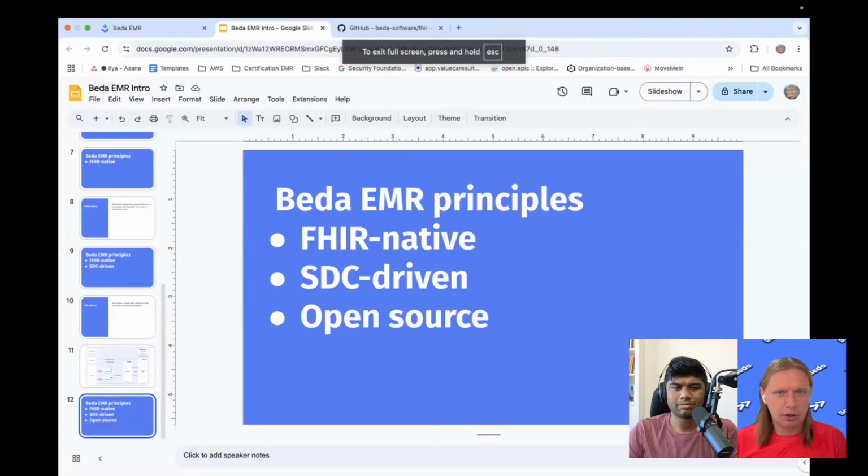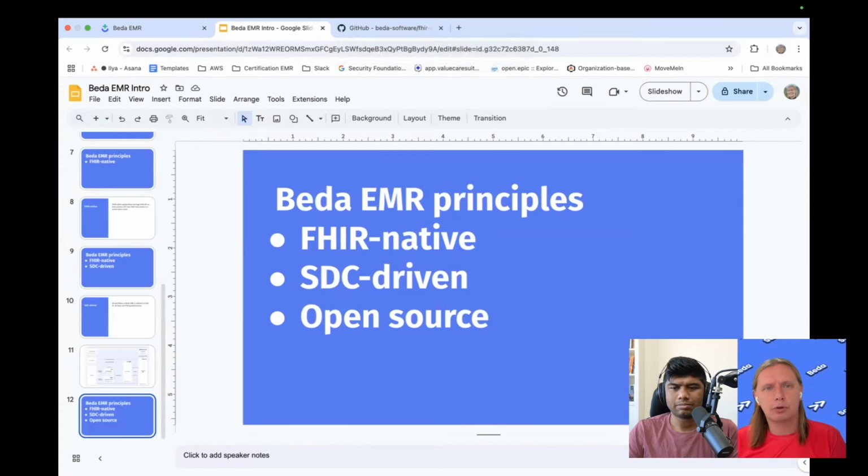Okay. Yeah, and the final principle of Beda EMR is open source. As I mentioned, it started as an open source hackathon project, and I still want to keep it open source, to keep all the building blocks public and free to use. Some parts of EMR, especially AI related, are closed source, but common building blocks are fully public and could be used by anybody. So yeah, that's the short overview of the EMR.